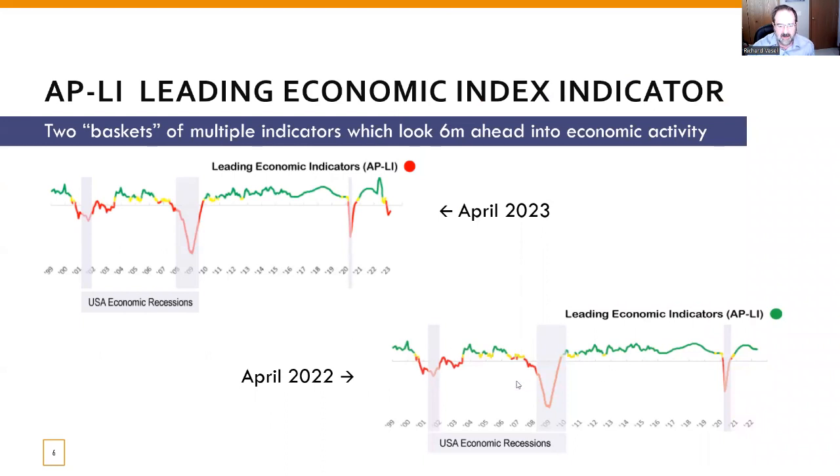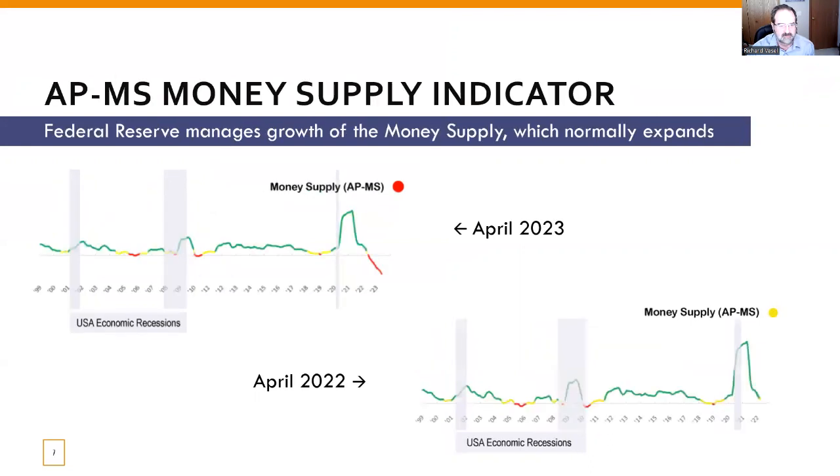This is what our leading indicator looked like last April. It was still green. Since then, you can see that we had a quick bump in activity, and then it started to crash. Basically, it is deep into red territory at this point. The leading indicator index is based on information provided by the Conference Board and by the Federal Reserve as well.